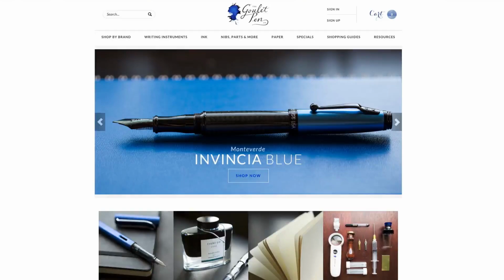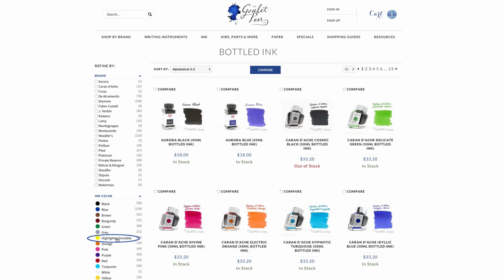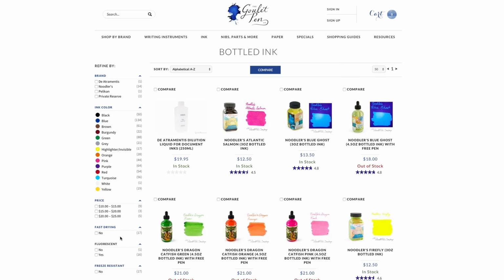So first off, I'll say if you want to see the highlighter inks we have available at Goulet, you can do that. It's not necessarily under the properties like water resistance and UV and all that stuff in our drop down. It's actually under the colors. So if you go to gouletpens.com, you click on bottled ink, you can then see in the color swatch drop down, there is a place under ink color that says highlighter / invisible. That's how you narrow down the search for the highlighter inks. So hopefully that can help you at least navigate and narrow down what your options are.